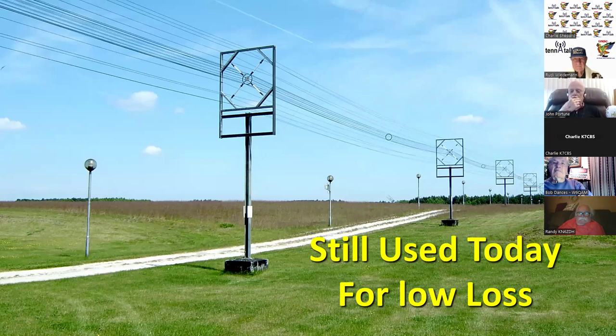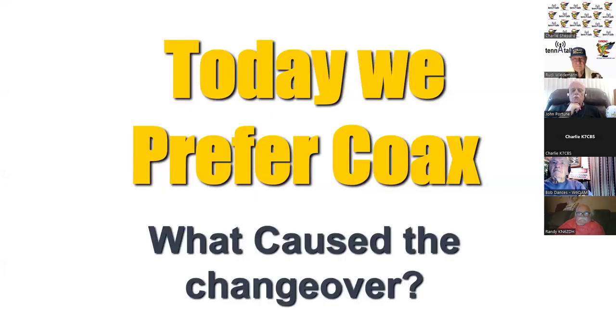And it certainly is. Here's a sort of caged open wire line, and it's still frequently used here and there. I remember seeing the open wire lines over at Radio Luxembourg years ago when I was traveling through Europe, and saw them one foot apart, the conductors on ceramic insulators out in the field. But today, generally speaking, we hams prefer coax.